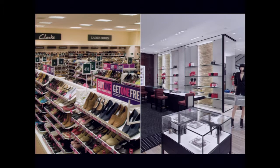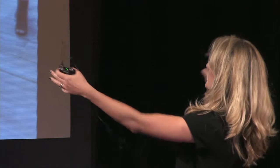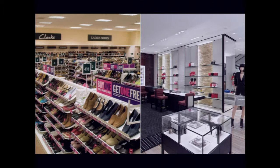And so while it's pretty clear which is the luxury brand, you might not consciously know why, but I can tell you, everything is perfectly planned in this luxury boutique. The lighting, the spacing, there's one purse on one shelf. There's a lot of care that went into all those little details.